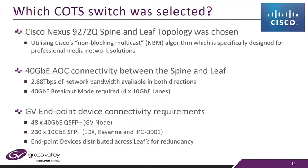So what was chosen for this system was a Cisco 9272. It's a spine-leaf topology using Cisco's non-blocking multicast algorithm. And essentially, this is a token system which prevents you from oversubscribing all of the edge devices.